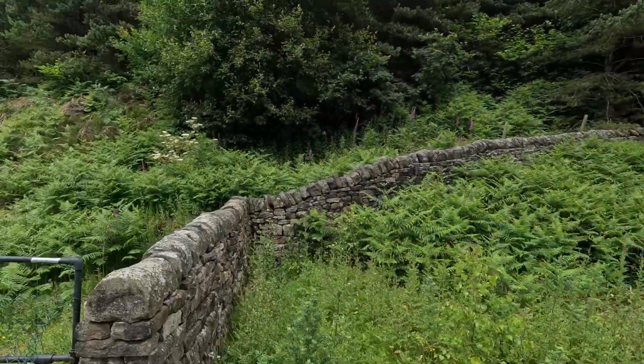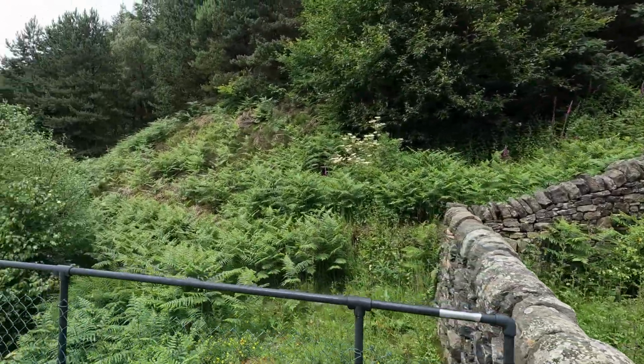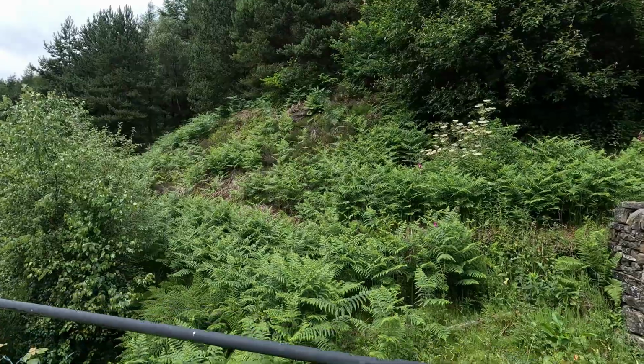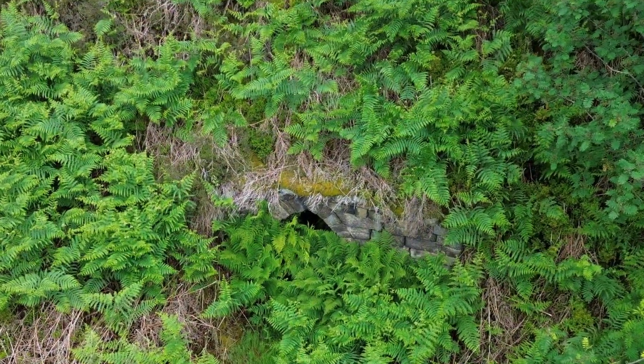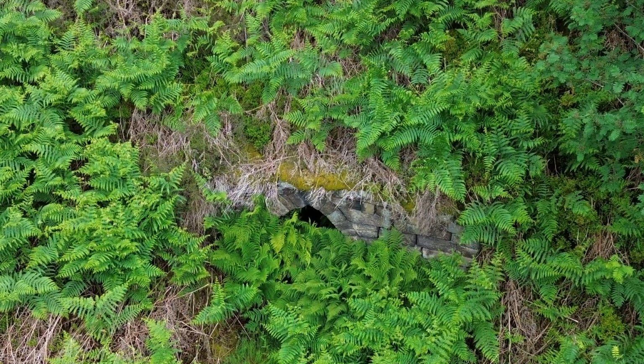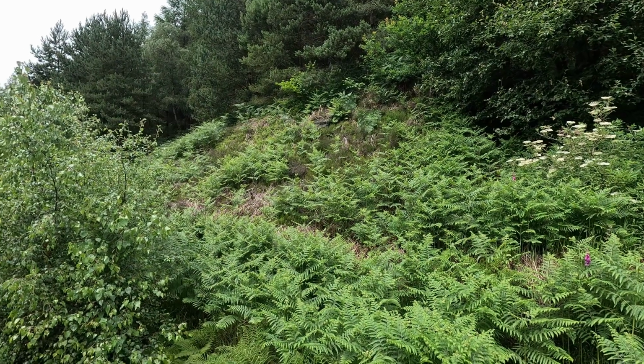And you think that the gunpowder house was like a cave, almost like a store. We think it's just up there where that rock is, and there's an arch, but it's obviously very overgrown. That's a shame. Other videos are available that show it.